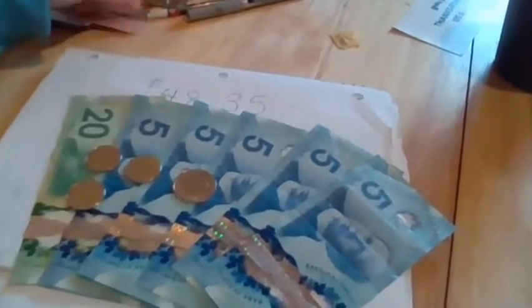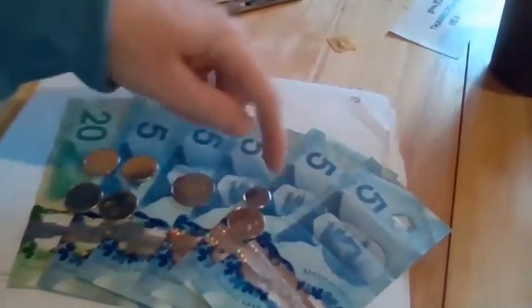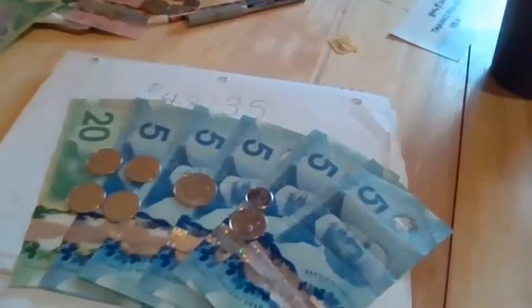I can add 4 quarters to equal $1. So that brings me up to $48. Now I need 35 cents. I can do a quarter and a dime, and that equals 35 cents. So trading out money for different bills or coins doesn't change the amount of money that you have.